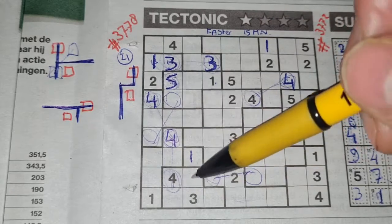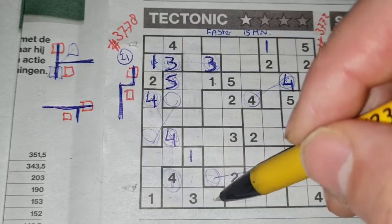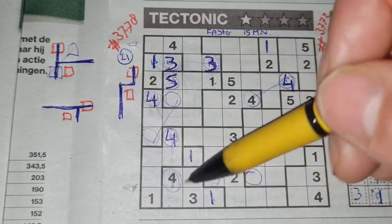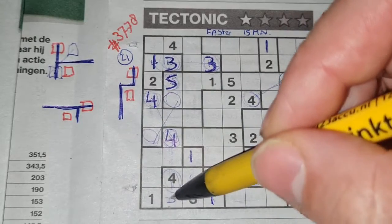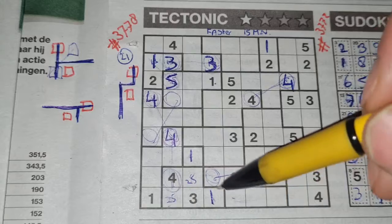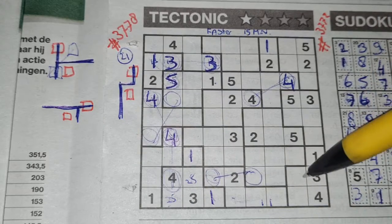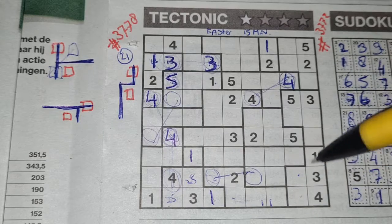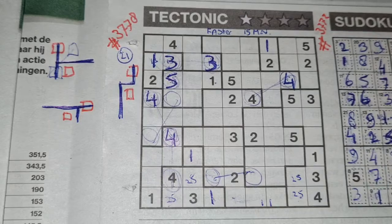Alright. This box cannot be A1. That box cannot be A1. So 1 box left for the 1 should be here. 2 numbers left in this area for the numbers 2 and 5. Let me mark those 2 and 5. These 2 boxes can be a 1. So the 1 could be here, could be there. 2 boxes left in this area for numbers 5 and 2. Let me mark those, 2 and 5.